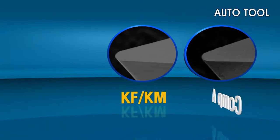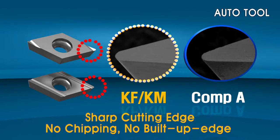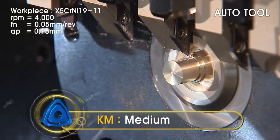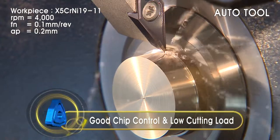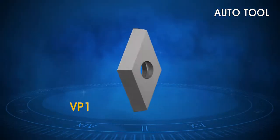The chip breaker design and the precise sharp edge increases chip breaking capabilities and reduces built-up edge and associated chipping to help ensure superior tool life. KORLOY's KF chip breaker is optimized for finishing applications. KORLOY's KM chip breaker is designed for general machining in most medium applications. The KF and KM chip breakers both have a special groove design to lower cutting forces and improve chip control.